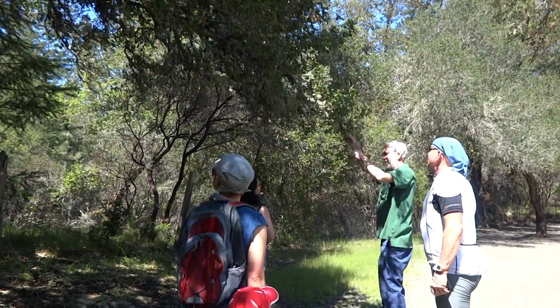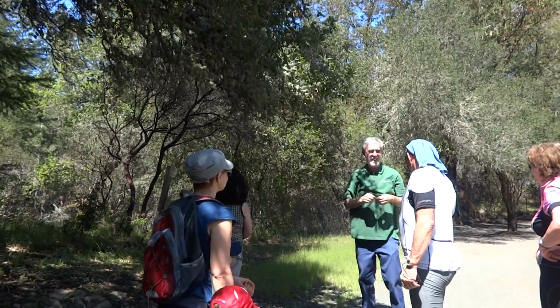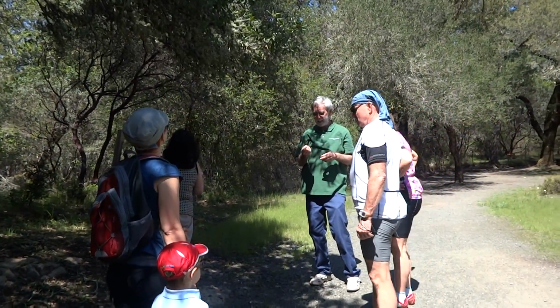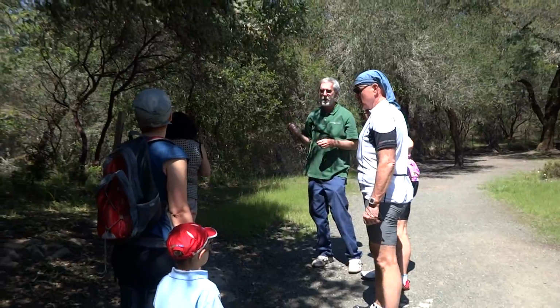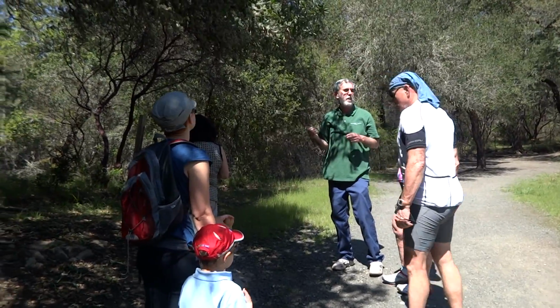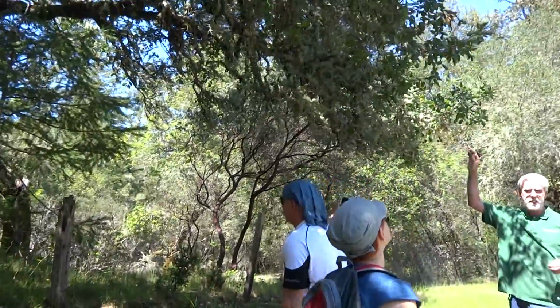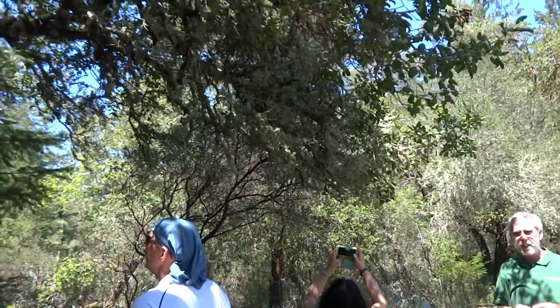That's not an oak tree. But it's a type of oak. It's a true oak. It's in the Quercus genus, and it's a type of live oak. Live oak means it's green year round, not that it's alive. See, this tree looks the same in January as it does in July. That's what live oak means.